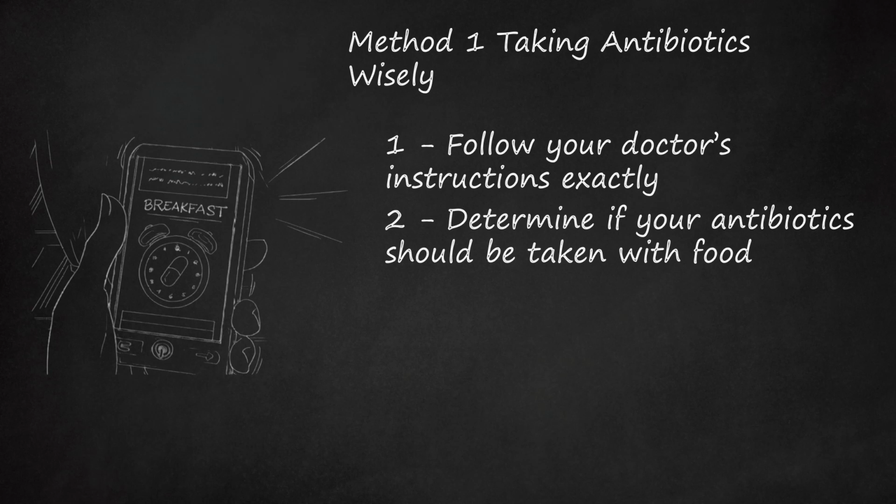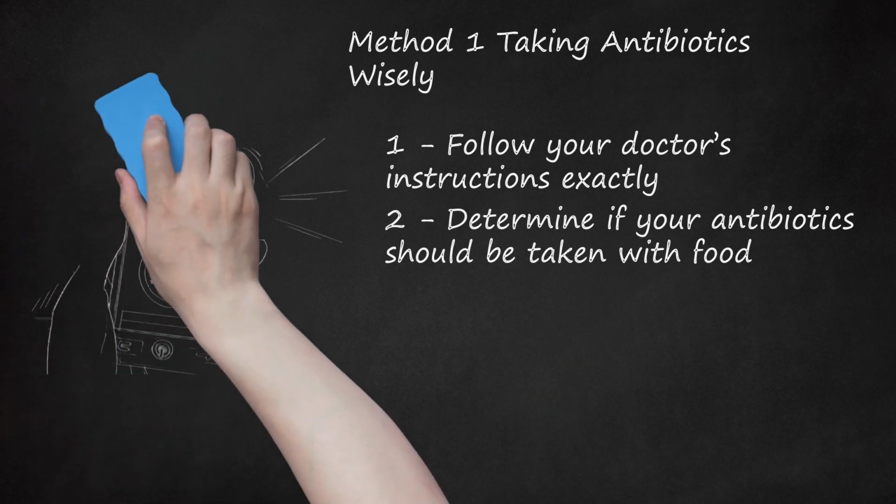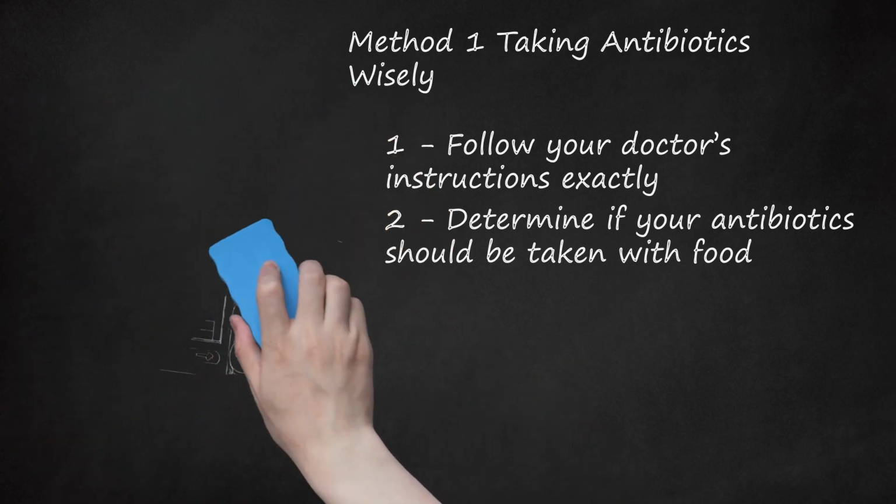Some antibiotics may cause stomach pain when taken with certain foods. For example, tetracycline may result in stomach pain when taken with dairy products. To avoid stomach pain when taking tetracycline, or its counterparts, doxycycline and minocycline, stay away from dairy products for the length of time you're taking the antibiotic.